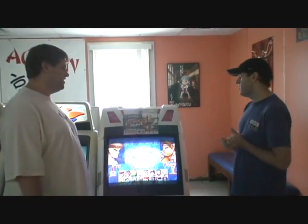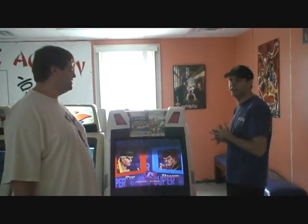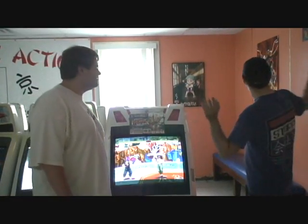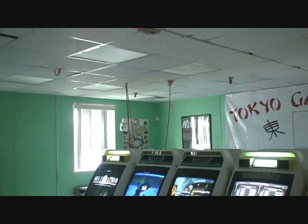And my characters here are Ryu, and DJ is my main. Once in a while I'll use Sagat, and I'll use Fei Long, but DJ and Ken are probably my two favorites. And you'll see some posters scattered throughout the wall here. We have our Puzzle Fighter poster in the back, our Tokyo Game Action Band. To the far left over there, you'll see the Togeki 2006 poster.